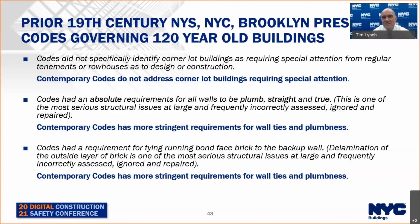And these mechanical ties, these diagonal headers, which were tucked into the back of broken bricks, they kind of worked when the walls were plumb straight and true. But when the buildings tipped a little bit, you get some outside load on the outside wythe. And what happens is it comes away as a sheet. And that sheet is very frequently overlooked on these buildings. And the engineers miss it constantly.